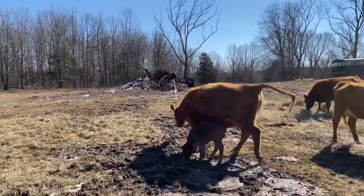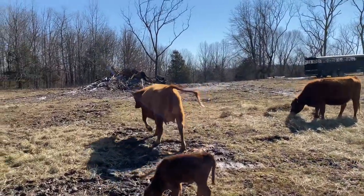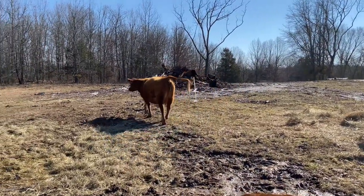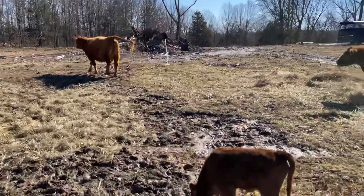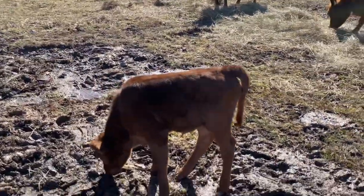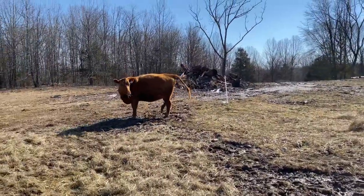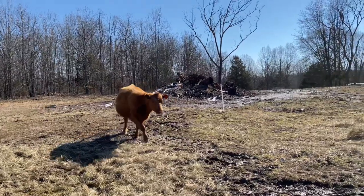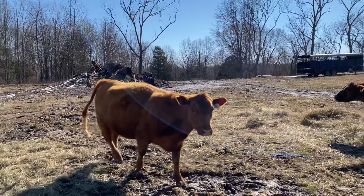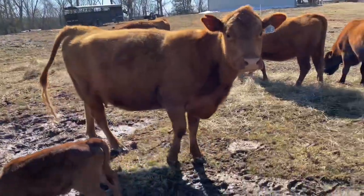So her udder, you can notice, is engorged, and her nipples are like a cone shape, meaning they're very full. She's going to the bathroom right now. She's also been very interested in little Boss Baby right here. She keeps checking on Boss Baby, which obviously isn't her calf, but maybe some of her motherly instincts are kicking in. So, can you see her snip ear there? Hey, Mama. Hey, Mama.